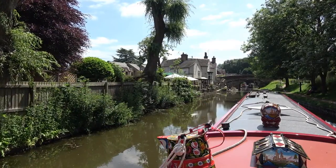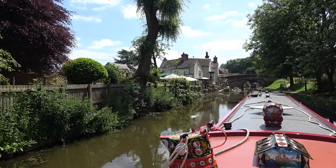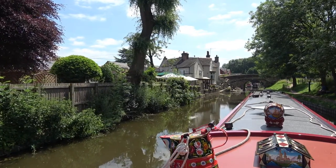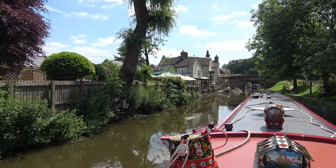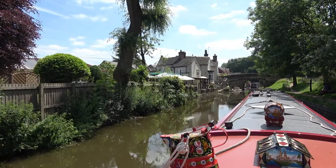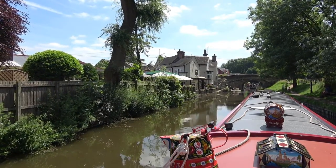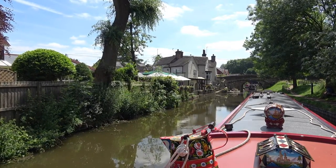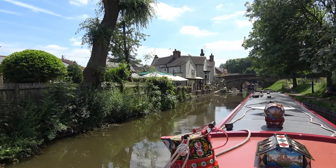Now we're just waiting for this boat to come through. But on the left, as you go past, you'll see it's got quite an unusual frontage, with it being half round. This is the Boat pub, which we have frequented many times, and it was also very popular over the years with the working boatman. Perhaps that's why it's called the Boat.